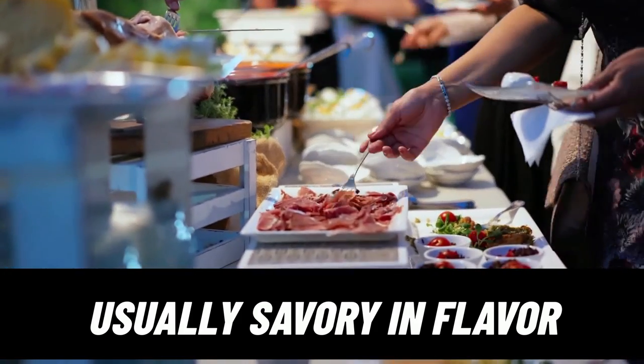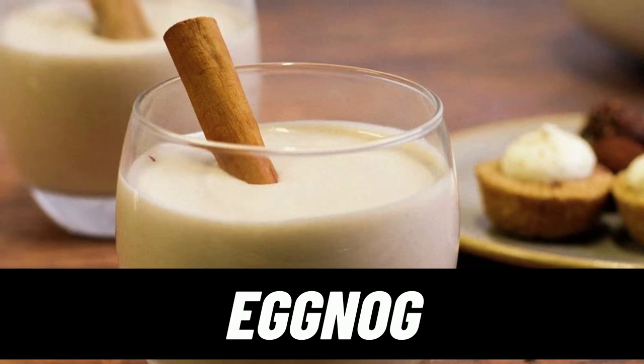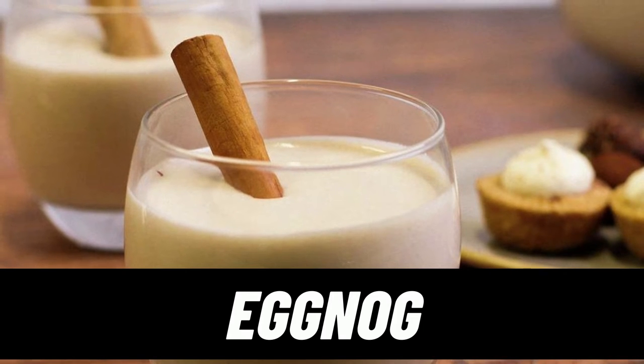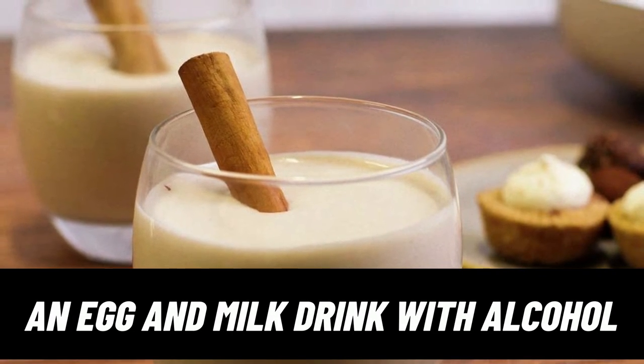Next up, we're going to take a look at some alcohol beverages that are popular at Christmas time. And our first one is eggnog. This is quite a strange concoction. It is an egg and milk drink with alcohol.